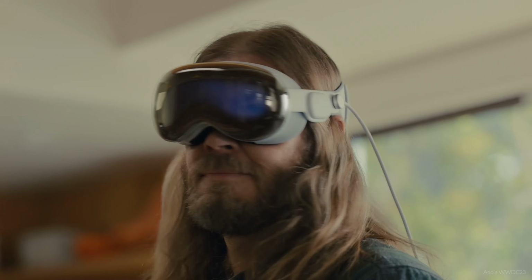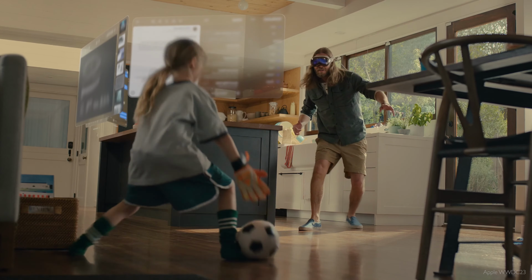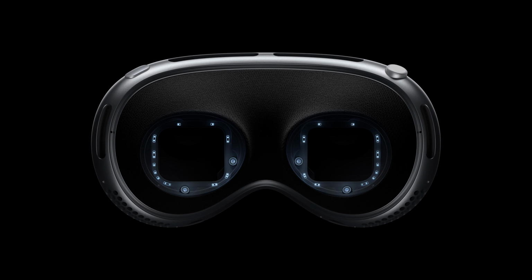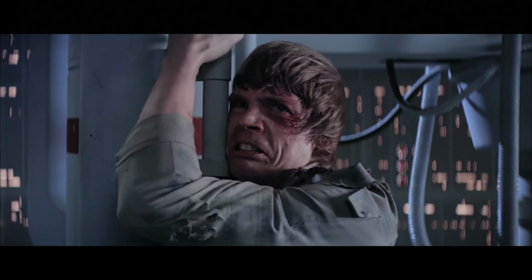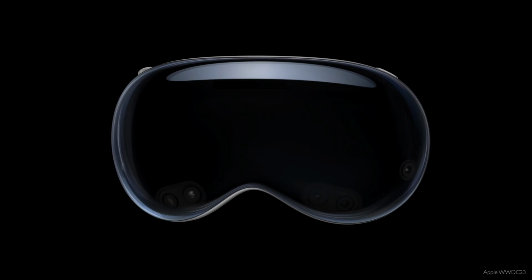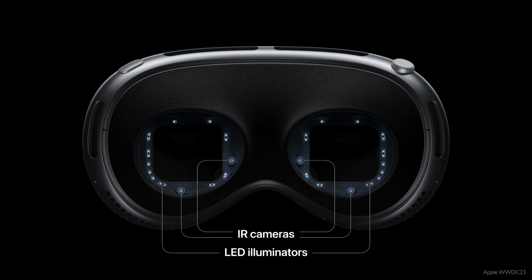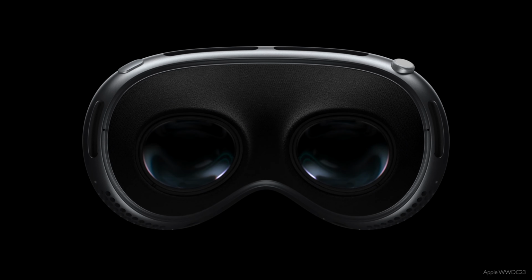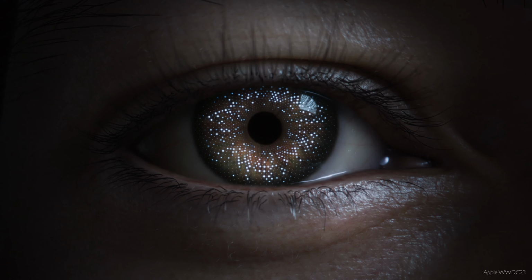So low latency, in fact, that Apple even make a thing of showing a dad seemingly playing football with his kid whilst wearing them in the kitchen. And then there's all of the sensors on the inside, which, well, kind of remind me of something. If it does look similar though, that's for good reason, because there's a lot going on to make the eye tracking work to an incredible detail. In fact, Apple actually state that there's a system of LEDs and infrared cameras that project invisible light patterns onto each eye. This also allows for a new eye scanner unlocking mechanism called Optic ID.